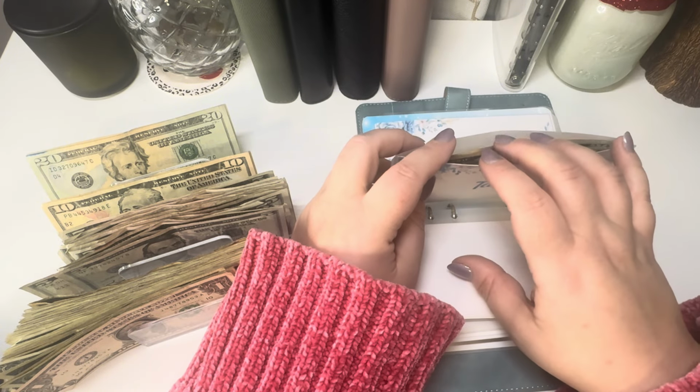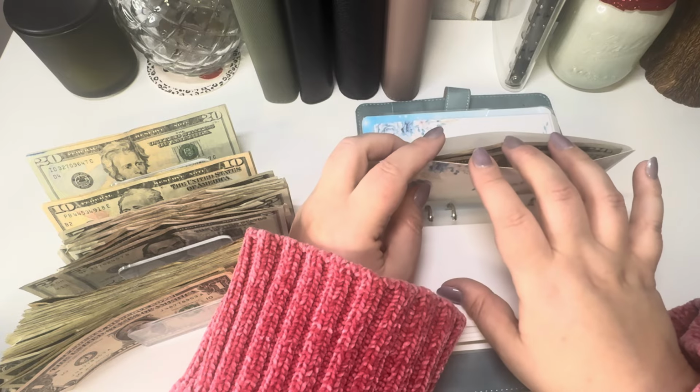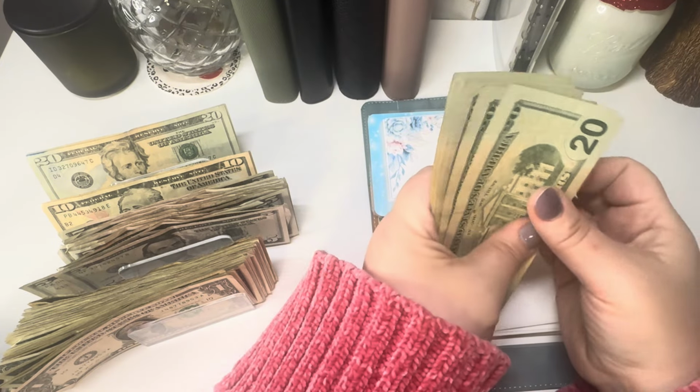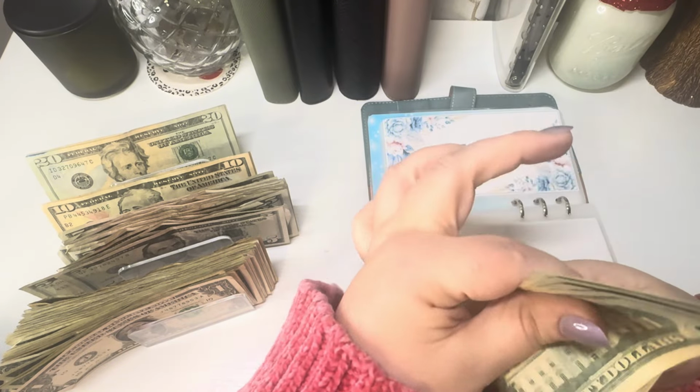Taxes, oh, did I forget taxes? Uh-oh, I didn't put taxes on my list. It needs at least a 20. 20, 40, 60, 80, 100, I'm gonna put a 20.